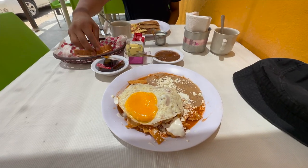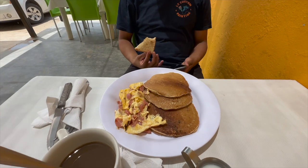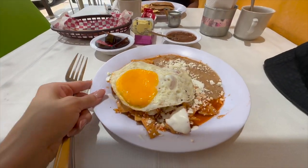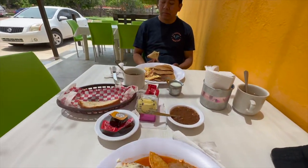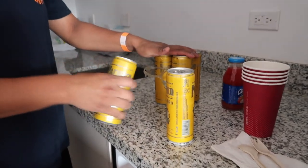Good morning! Breakfast today: pancakes, huevos, salchicha, chilaquiles, and egg, beans. Provecho. So we just came from the store.